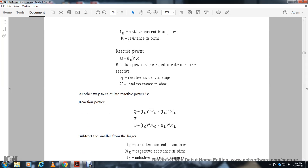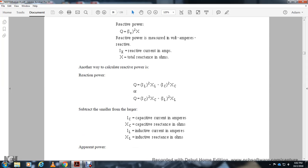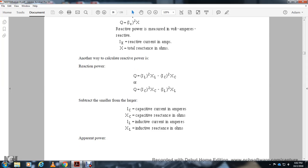Another way to calculate reactive power is the inductive current in amps squared times the inductive reactance, and for the capacitor, the capacitive current in amps squared times the capacitive reactance, subtracting the smaller from the larger. Reactive power is equal to the capacitive current in amps squared times the capacitive reactance in ohms, minus the inductive current in amps squared times the inductive reactance in ohms.